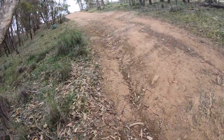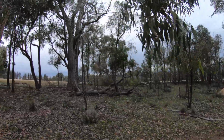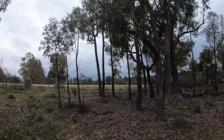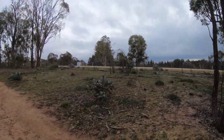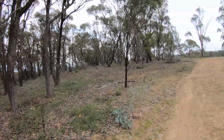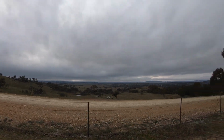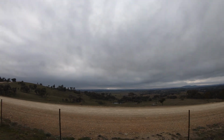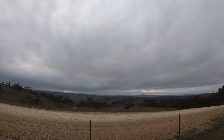Hey, John. Some big old kangaroos just coming through there. 1K in already, and that's New South Wales just out there. So right at the top of Canberra.